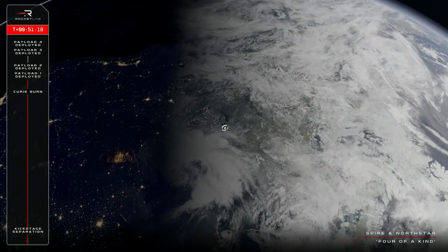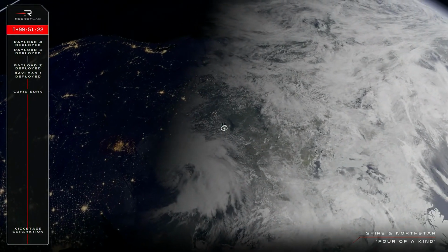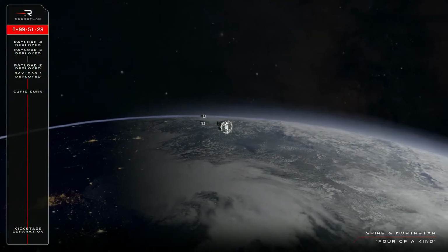There we go. The first 2 of 4 Lemur satellites have been deployed from the kick stage. Let's keep a close ear out for the second deployment milestone, sending the last 2 satellites for this mission off to work in LEO.